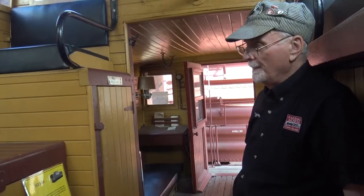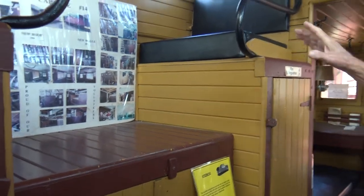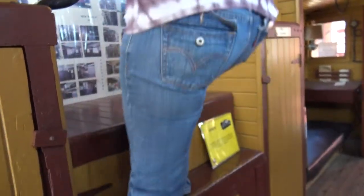Now, when they were running, they had three other jobs to do. One was they had to sit up here in the cupola. Anybody want to go up there? You? Sure. If you're right-handed, left-handed. Well, you got it all figured. Watch your head, but that's one thing you can't do because of your eye.